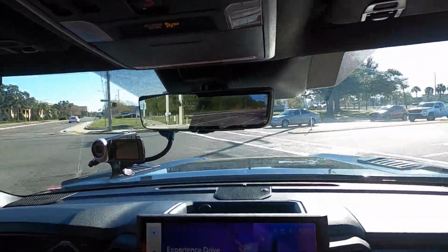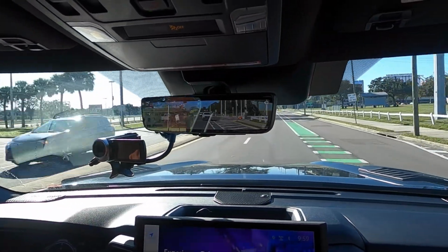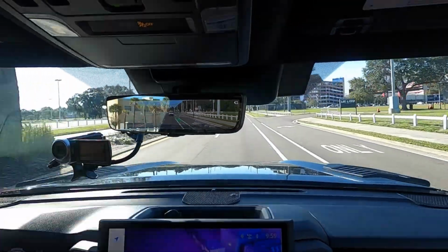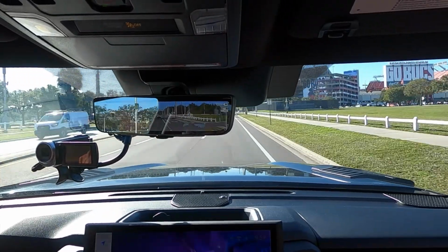Brakes, not an issue. The width of the vehicle, it's wide. Doesn't feel, I'm not gonna lie, it does feel a lot wider, especially because of the air vents that are on the hood.